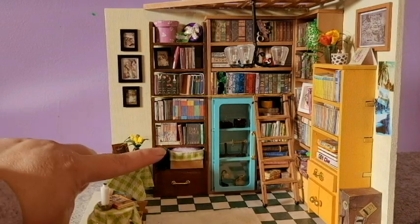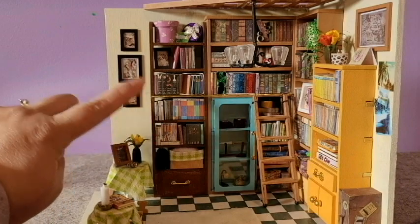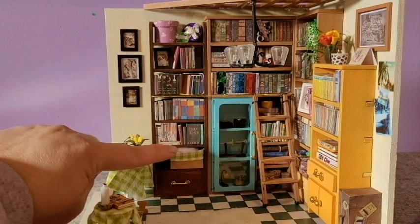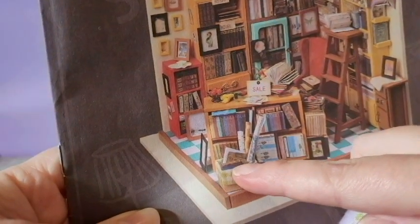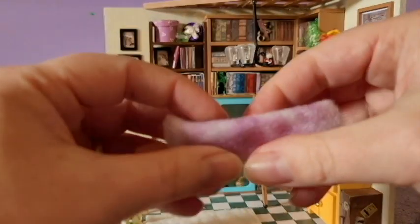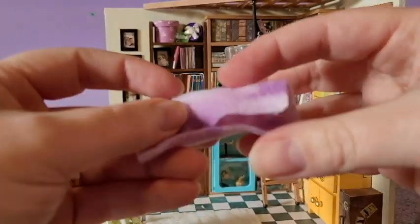Then I have my Sailor Moon books. All the mangas, however you pronounce that. I don't care either way. I'm not a stickler. What else? Lord of the Rings. And underneath, I have a little basket. This was supposed to be a little basket of maps and wrapping paper and stuff like that. Instead, I have a little blanket, which is just some scrap fleece from a hoodie that I made.